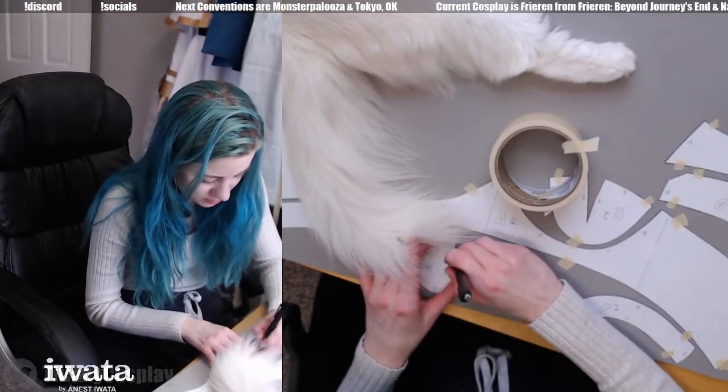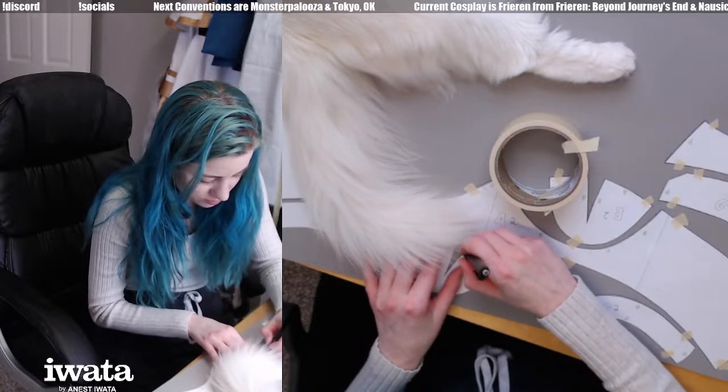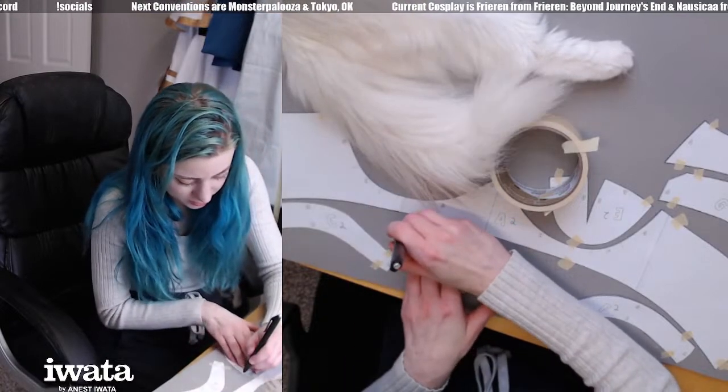Tail. She's gonna get spicy soon. And then she'll probably get kicked out.